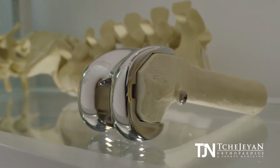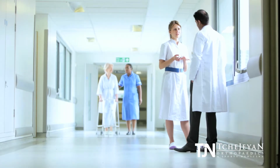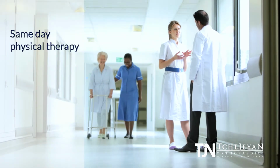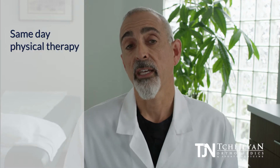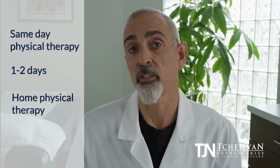And because the implants are now modern age implants and they're state-of-the-art, we are able to facilitate you getting up that same day. So that day you will be getting up with physical therapy, walking, say, several hundred feet in the first day. Normally the hospital stay after hip or knee replacement surgery is 1 to 2 days. Upon discharge from the hospital, we always arrange for you to have a home physical therapy agency. They'll provide physical therapy in your home.